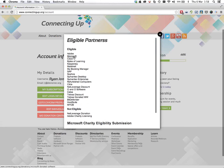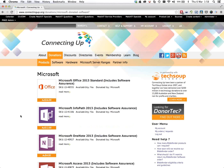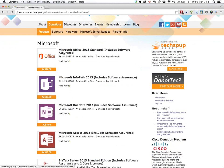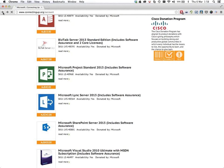But I can click on Microsoft and I can go straight to the page with all of the Microsoft donated software on it. So it's very easy because it's all in one place, and I can go through and I can go, okay, well, Office 2013 Standard is the most popular, so it's up the top, and I can just go through there and find the software that I need.